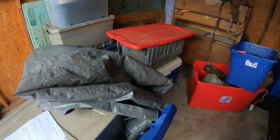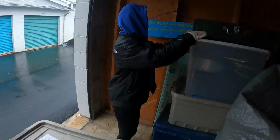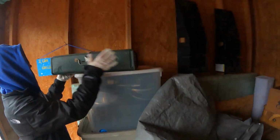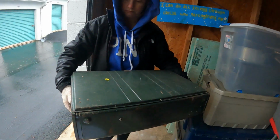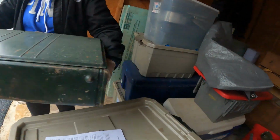All right, so yeah, they had a search warrant on this one. I don't know if any of this stuff is stuff they had stolen. I think they were just involved in stealing and they came here and looked. I don't know, who knows what they got out of here. Camping stove.